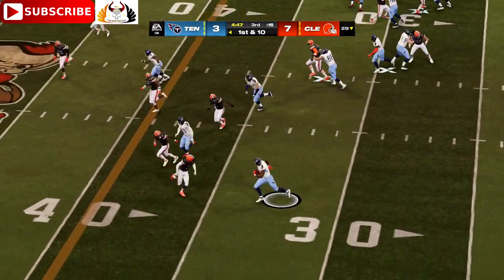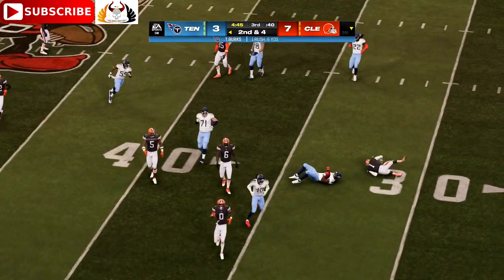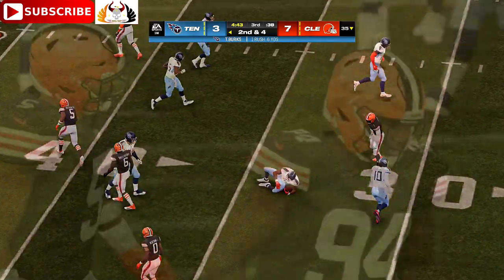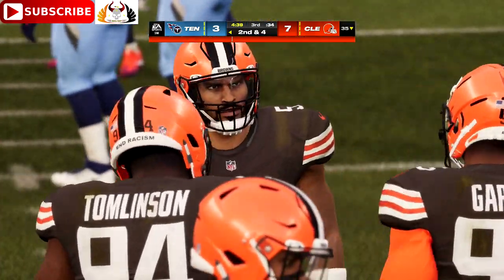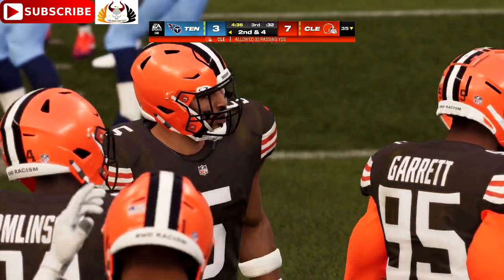A little jet sweep to start the drive. He'll get a nice chunk there on the first down run, and it's 2nd and 4. Well, they certainly got dented with that first down run, so now they've got to be back on their heels a little bit as a defense.